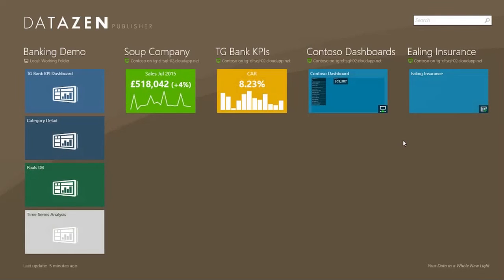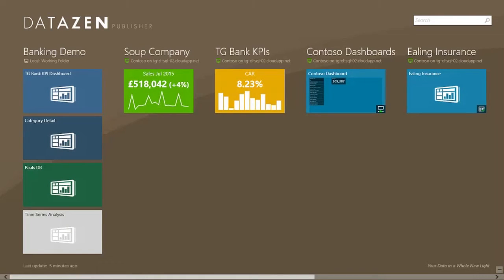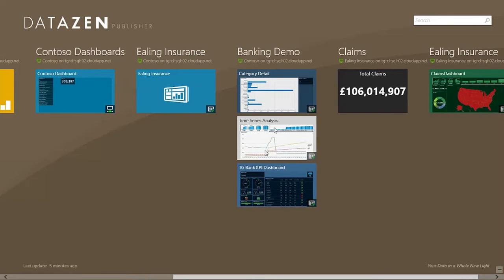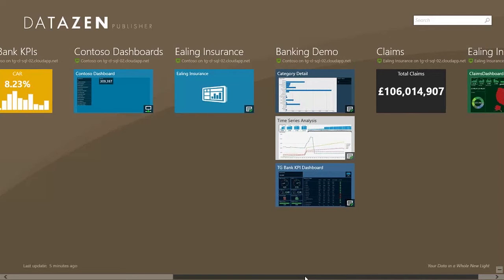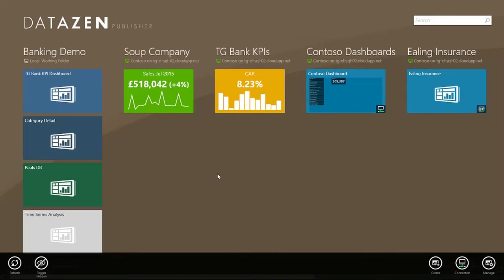Okay, once in the Datazen app, you can see I've got my current work, and I've got those dashboards and KPIs that are up on the server. So the ones that we were looking at earlier today, there's a time series analysis and KPI dashboard. Keep in mind we've got both the server instance, the hub basically, and our local views. What I'm going to do now is create a new dashboard.